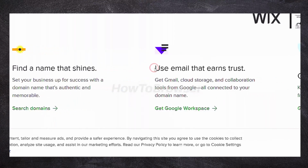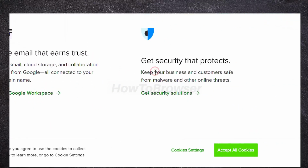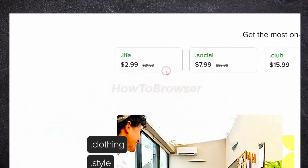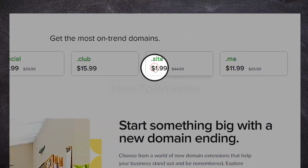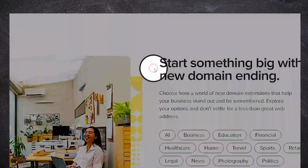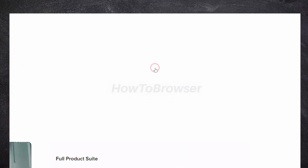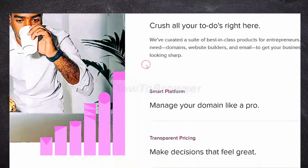Now, first, I'm going to talk about who's the budget champion here. So which one has the best price? Now, Porkbun is known for being budget friendly with stable prices that stay the same year after year. On the other hand, name.com might lure you in with tempting introductory deals, but watch out for higher renewal costs down the road. Now, let's address features.